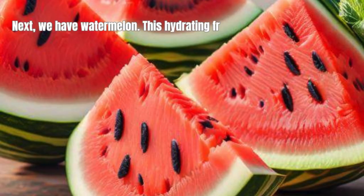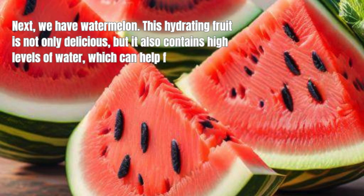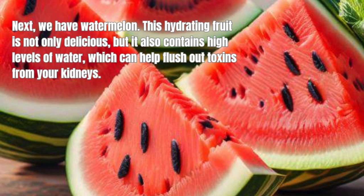Next, we have watermelon. This hydrating fruit is not only delicious, but it also contains high levels of water, which can help flush out toxins from your kidneys.